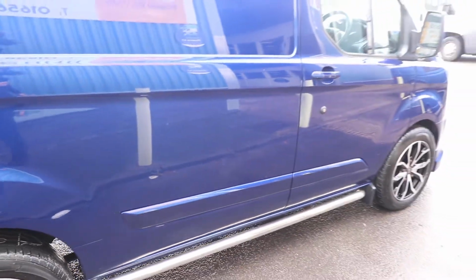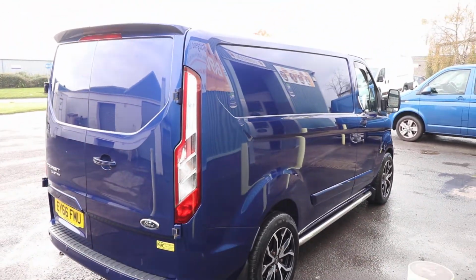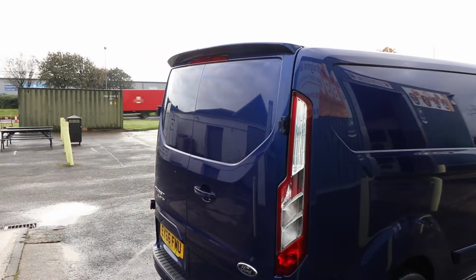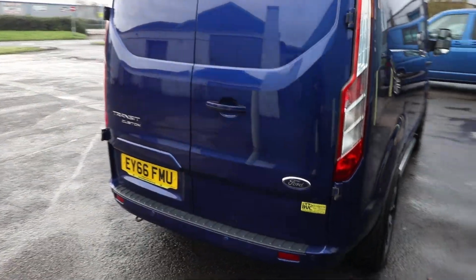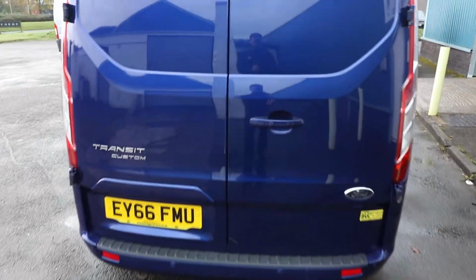We're back outside and taking in this lovely colour. As I say, deep impact blue, you can no longer get this, and I think it's such a shame, but on this van you can. So you've got the rear spoiler just there. You've also got the rear parking sensors along the colour-coded rear bumper.